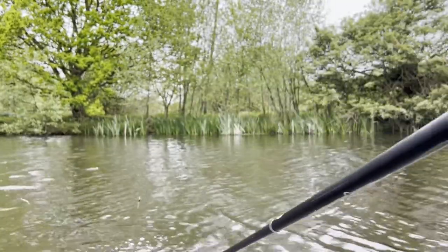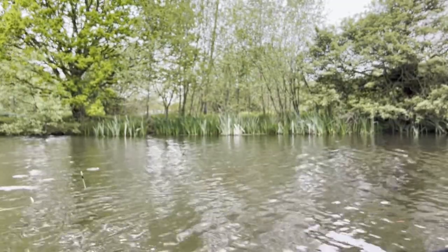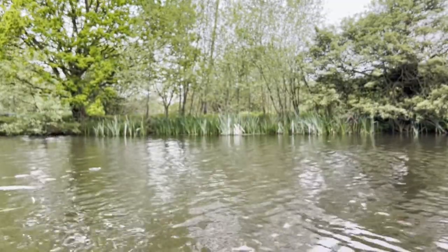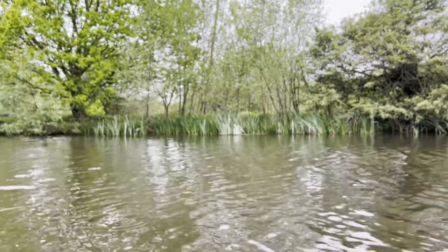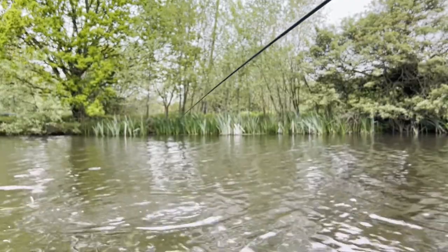Feeling at the moment is wind. This is a nicer feeling fish. Oh yeah, definitely is. What have we got here? Not sure if we're going to land this one.